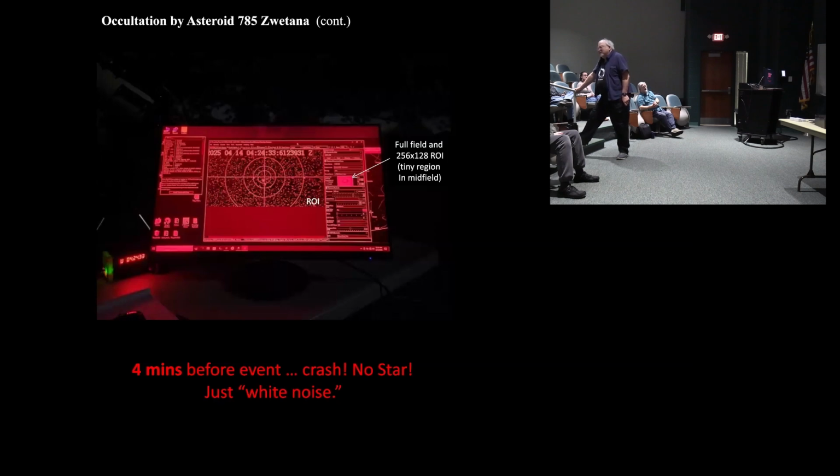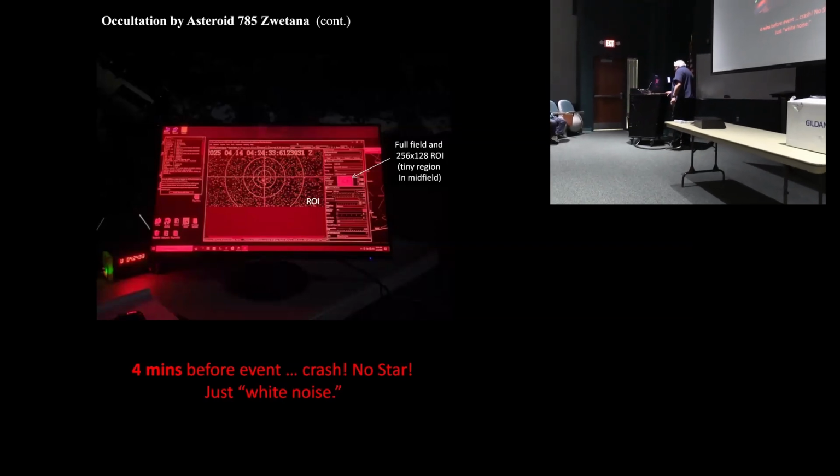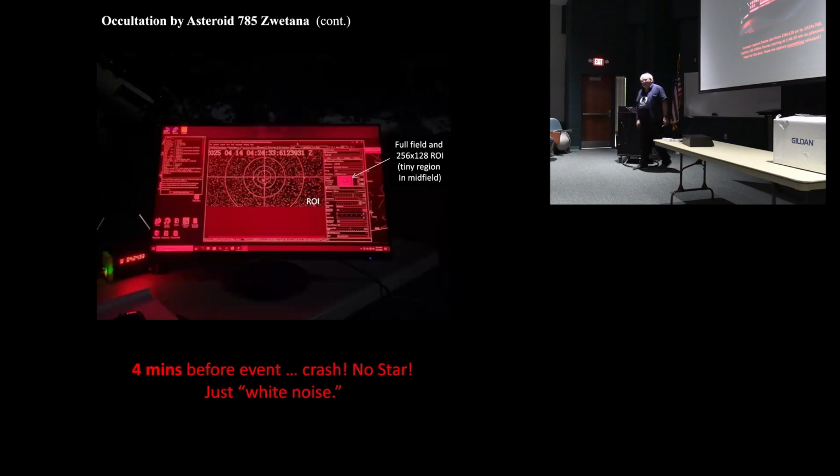Because it might be a little wisp of cloud that's drifted across your 11th magnitude star. With any luck, it'll drift off beforehand. So what I actually did was I panicked. I said, okay, let's change this.